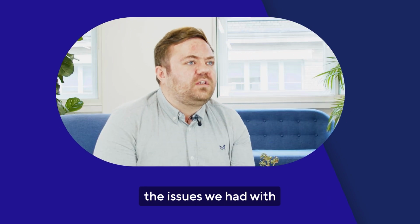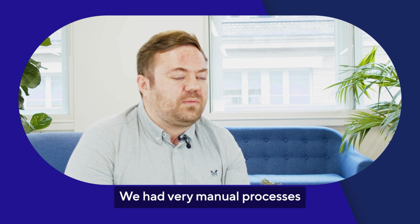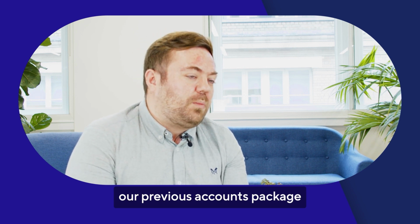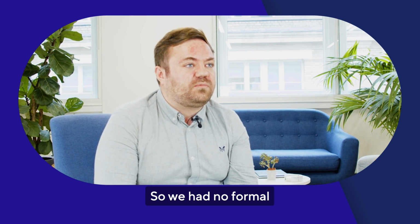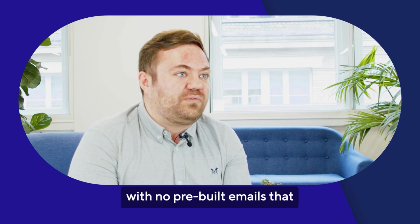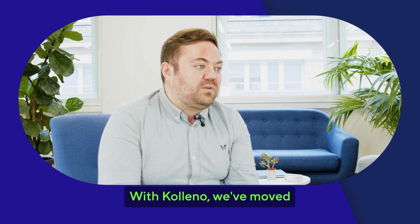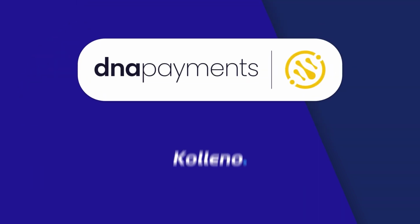So before Kolleno, the issues we had with managing our accounts was generally that everything was manual. We had very manual processes. We were running off Excel sheets exported from our previous accounts package before we migrated to NetSuite. So we had no sort of formal communication with customers. It was not automated. It was a manual email process with no pre-built emails that we use from an Outlook inbox. With Kolleno, we've moved into the 21st century where we have a lot more automation.